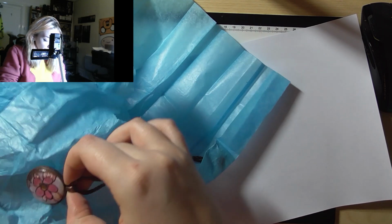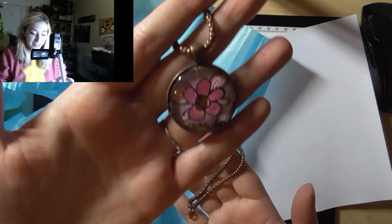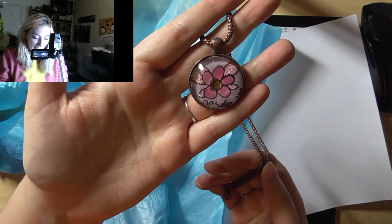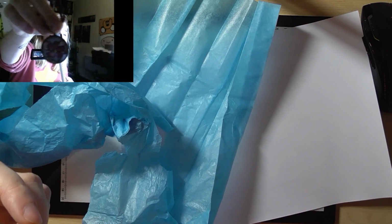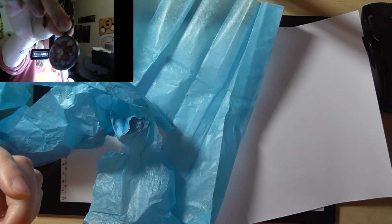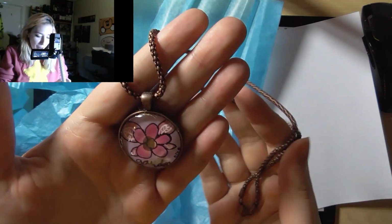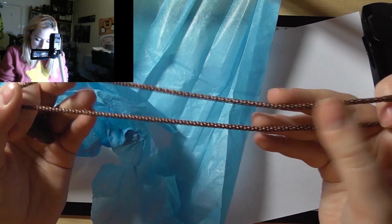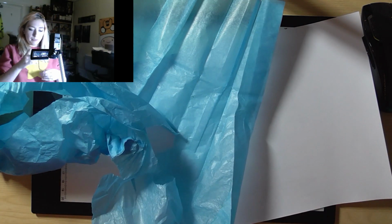Oh wow! Oh my gosh! That is so beautiful! Wow, guys, look at that. Well, I suppose there's no point in me showing it into both cameras, but I'll do it anyway. You can't even see it in that camera, so we'll stick with this camera. Wow, this colour is gorgeous, like this antique bronze sort of colour. Oh, that's so nice. I'm going to wear it now.